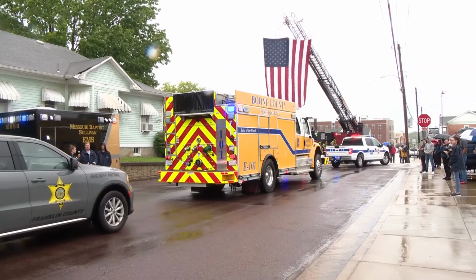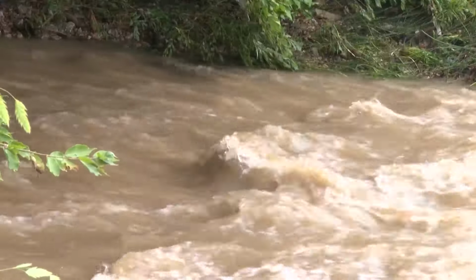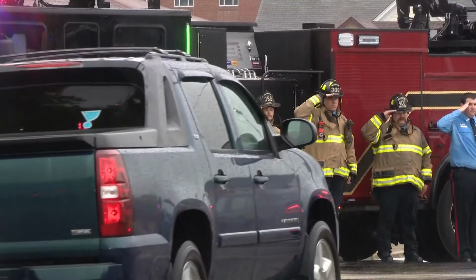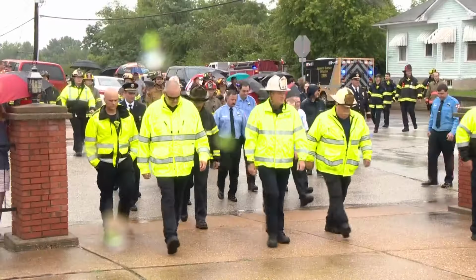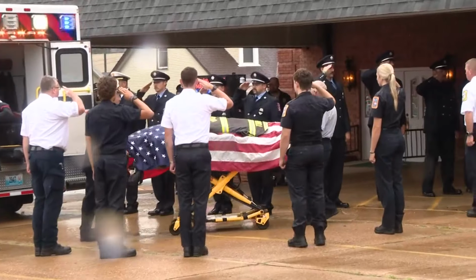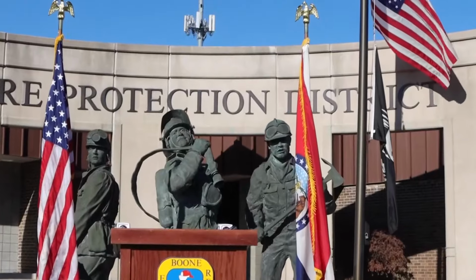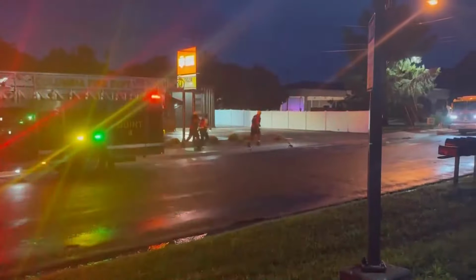Tobin was working alongside a Columbia firefighter on Bear Creek when the boat they were in overturned and lost power. To recognize the tragedy, a nearly 2.5-hour procession carrying Tobin's body arrived at his hometown in Union around 12:30 p.m. Hundreds of firefighters and first responders from across the area came to pay tribute to the hero lost in the line of duty. Gail Blumenkamp with Boone County Fire Protection District told us the other firefighter and 2 additional victims are in good condition now after being re-rescued Monday morning around 5 o'clock.